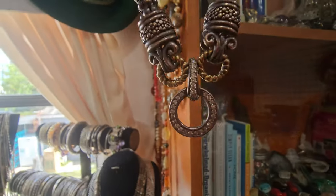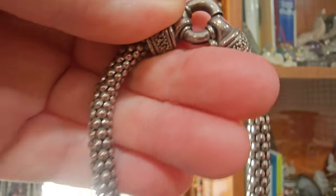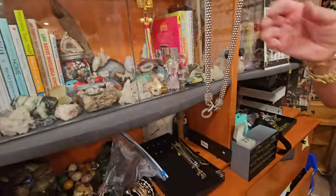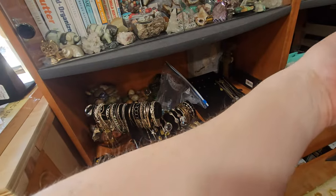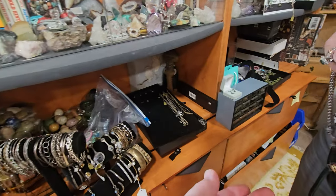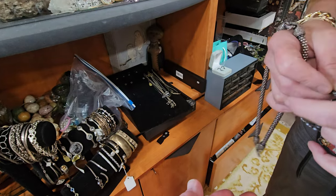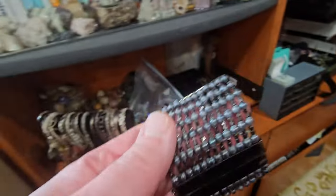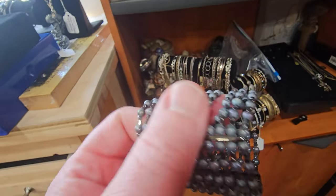You know who Cookie Lee is, right? Have you seen her sterling stuff? I have not. Where do I put this one? It's a Cookie Lee sterling. Yep, and look how it closes. It's really cool. And then it locks. Isn't that cool? I love when you find costume jewelry manufacturers when they do something in fine jewelry.